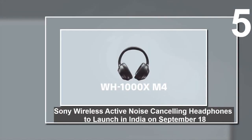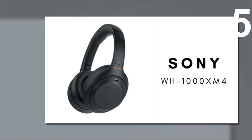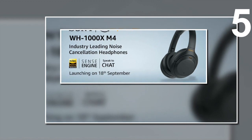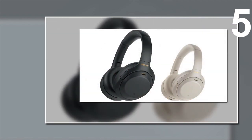Sony wireless active noise cancelling headphones to launch in India on September 18th. Sony wireless active noise cancelling headphones will be launched in India on September 18th via Amazon, as per a new teaser page posted on the e-commerce website. The flagship wireless headphones from Sony were launched globally in August and will be coming to India around a month after the global release.